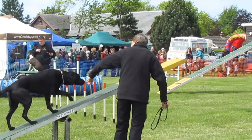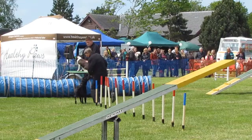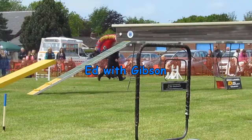Oh, Monty, don't like the seesaw. No, I don't like the seesaw very much. It bounces, it bangs, makes a lot of noise. It's a different piece of apparatus. Give it a round of applause, Louise and Monty! There we go, this is Ed and Gibson, Springer Spaniel.